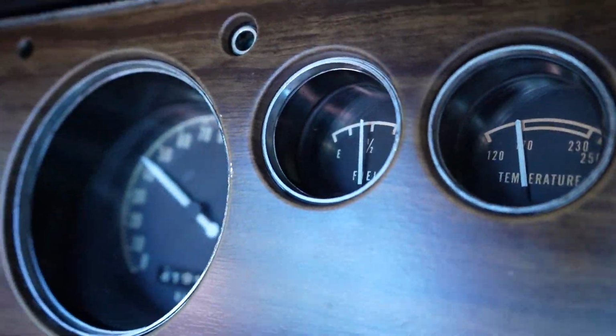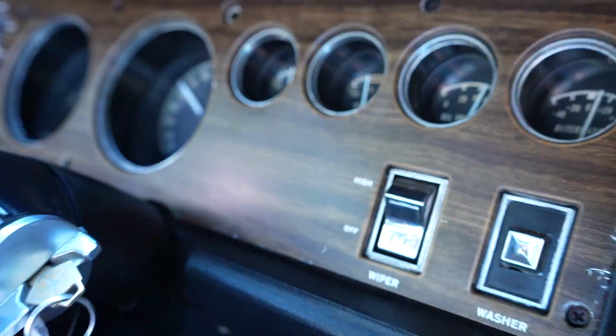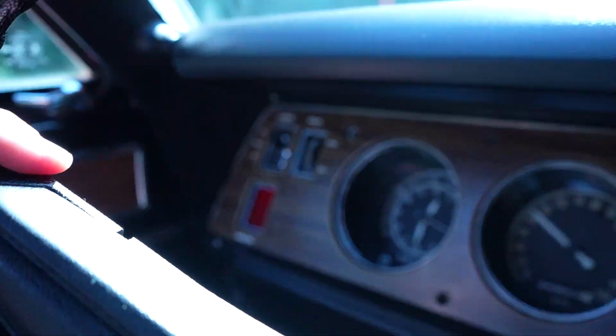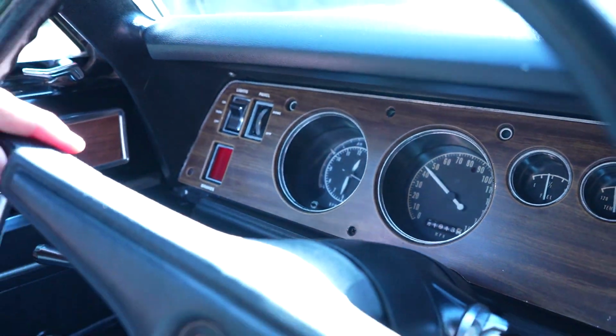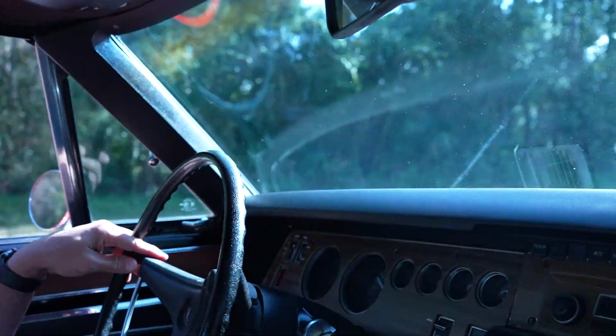Okay, so put gas in the car. Now it's got a half tank. Speedo's working. Got a little bit of a weeble wobble to it, but it is functioning and it is accurate. I told you the air grabber's permanently up.